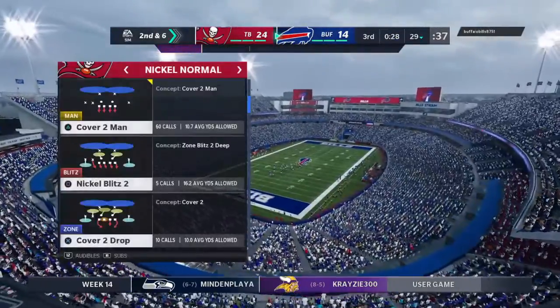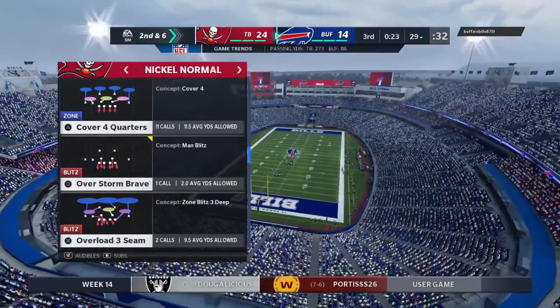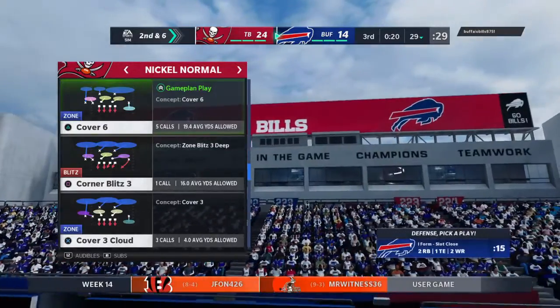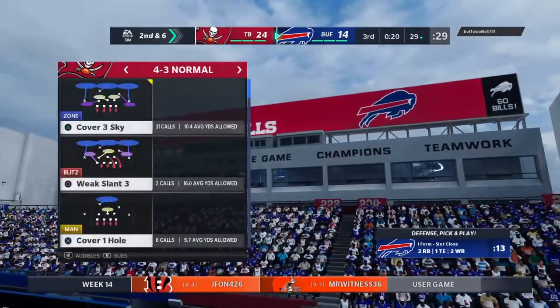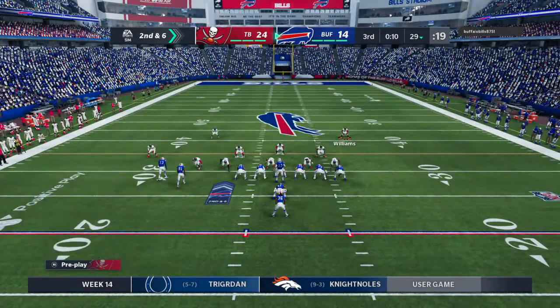Well, it's time for them to be good teammates right here. And what I mean by that is possess the ball for a little while. Get at least 2 first downs. Give their defense a chance to settle down a little bit after they give up a touchdown. They'll work from the 29 on 2nd and 6.